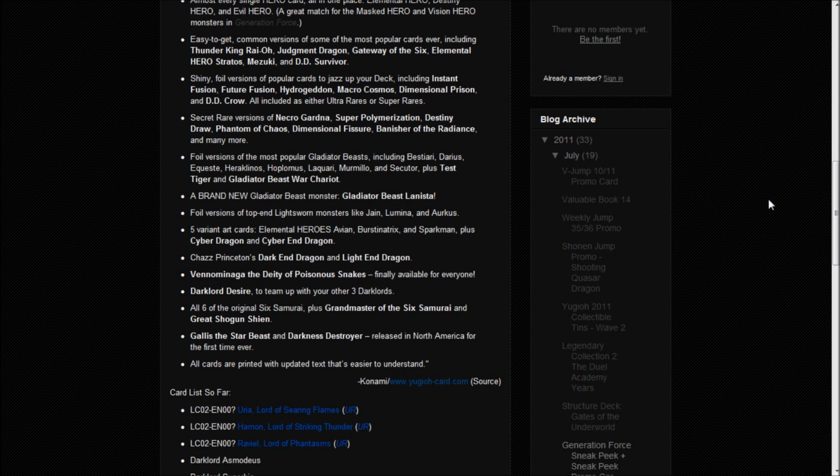Full versions of the most popular Gladiator Beasts, including Bestiari, Darius, Equeste, Heraklinos, Hoplomus, Laquari, Murmillo, and Secutor, plus Test Tiger and Gladiator Beast War Chariot. A brand new Gladiator Beast monster, Gladiator Beast Lanista. Full versions of top-end Lightsworn monsters like Jain, Lumina, and Aurkus. 5 variant art cards: Elemental Heroes Avian, Burstinatrix, and Sparkman, plus Cyber Dragon and Cyber End Dragon, which is good. Chaos Sorcerer, Darkness Dragon and Lightning Dragon, good too. Vennominaga, the Deity of Poisonous Snakes, good thing.